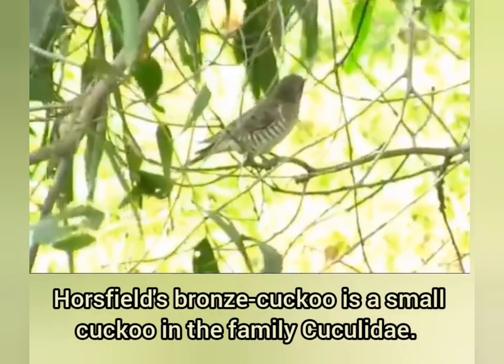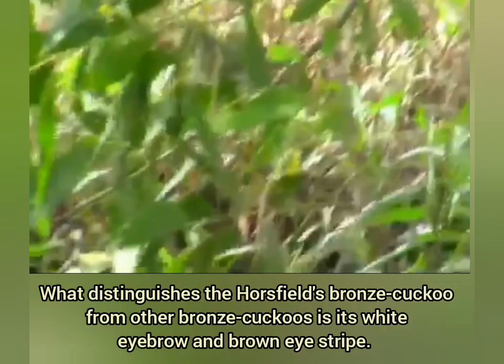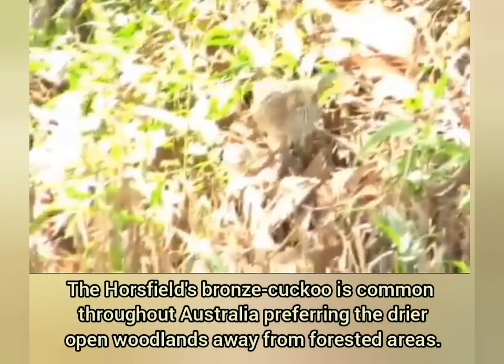Horsfield's bronze cuckoo is a small cuckoo in the family Cuculidae. What distinguishes the Horsfield's bronze cuckoo from other bronze cuckoos is its white eyebrow and brown eye stripe. The Horsfield's bronze cuckoo is common throughout Australia, preferring the drier open woodlands away from forested areas.